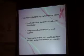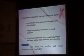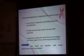Another thing to consider is breast immobilization, which is important for several reasons. One, as the procedure progresses, the lesion will start losing some of its contrast, and the surrounding parenchyma will gain contrast, so the lesion will lose its conspicuity. Immobilization helps maintain the lesion's conspicuity, and it will help minimize lesion motion during needle placement. Another thing, it enables the entire breast to be imaged with fewer sagittal slices, thus shortening the procedure time. However, too much compression can interfere with lesion enhancement and visualization.